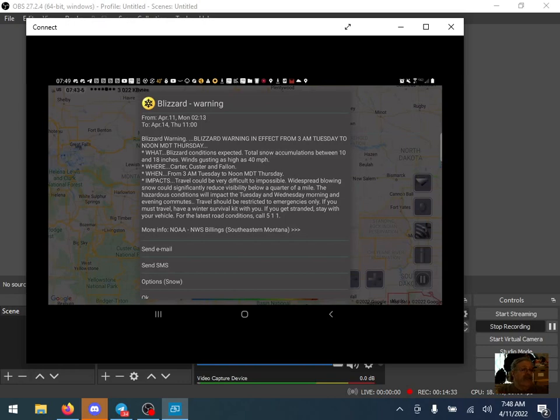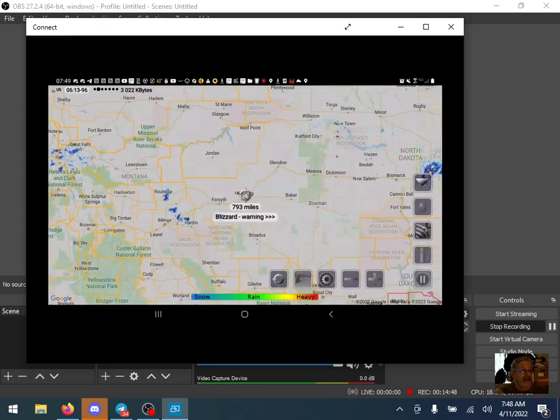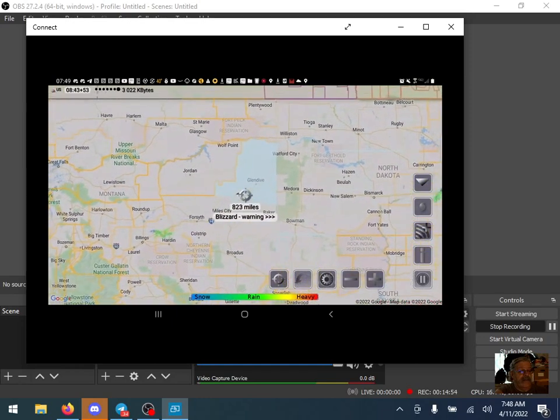If you're going to be transiting this area, do it now before it hits on Tuesday morning, early morning, 3 a.m. like I said, to noon Thursday. So it's going to be kind of an ugly run there. And as my wife does after hours dispatch, I'm going to have to let her know about that one.